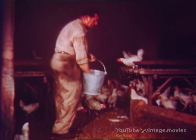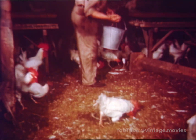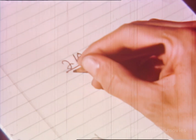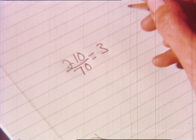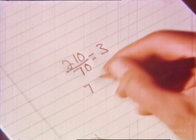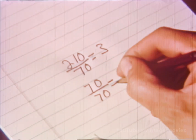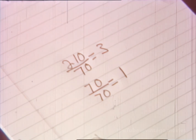The whole secret of profitable chicken raising is to make them produce more than they cost to feed. A hen that lays 210 eggs a year and eats 70 pounds of feed is giving you 3 eggs for every pound you feed her. Keep that one. But if she eats 70 pounds of feed and only lays 70 eggs a year, you better send her to the market or to your dinner table.